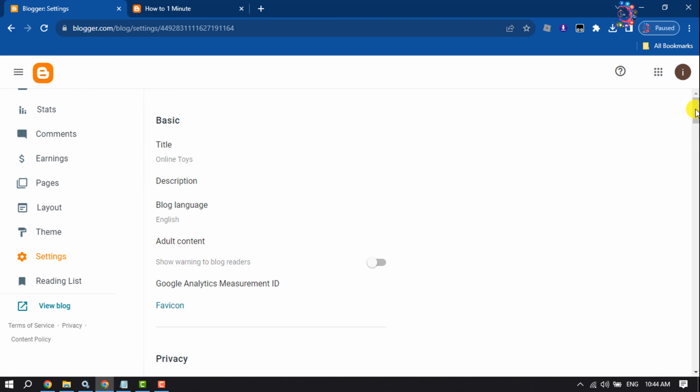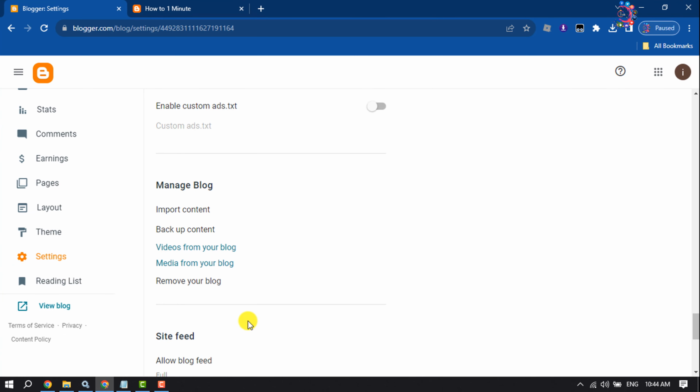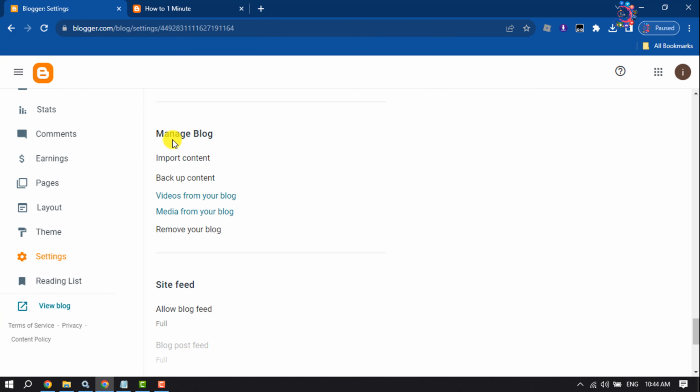And here scroll down and search for the manage blog section. And inside of the manage blog section, you will get the remove your blog option. So click on that.